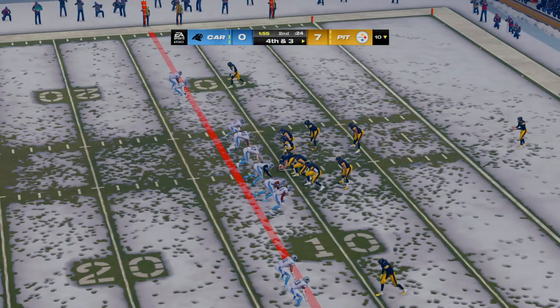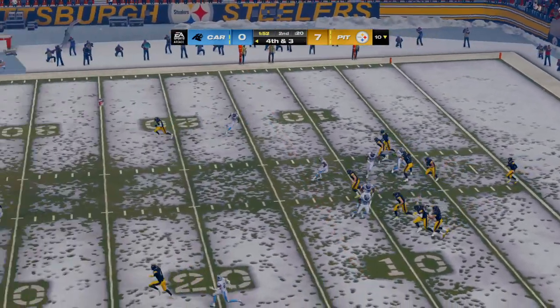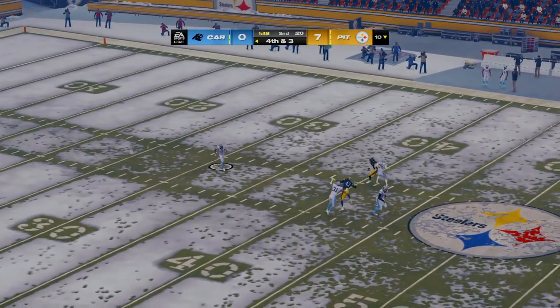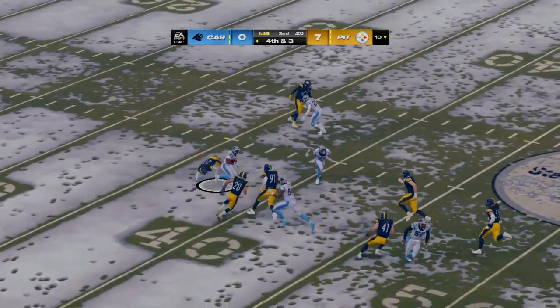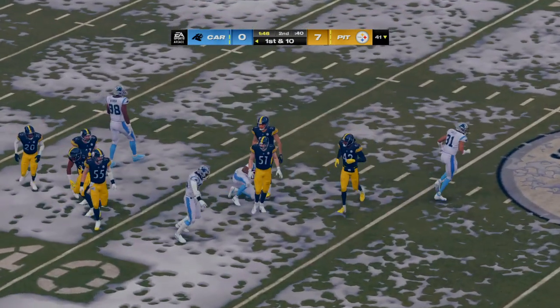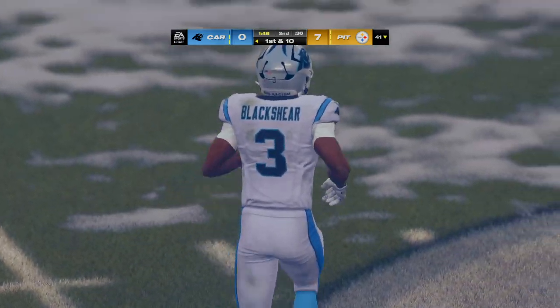Here's Cameron Johnston now, as his first punt will come from inside his own end zone. Taken from just outside the 30. A big kick there. We'll call it 56 yards on the punt. And the Panthers will take over now, 1st and 10.